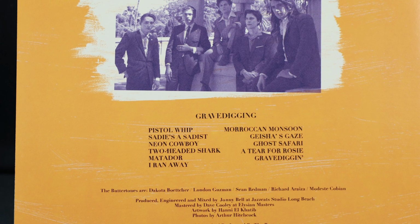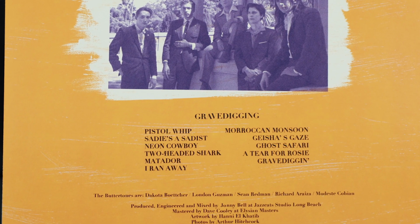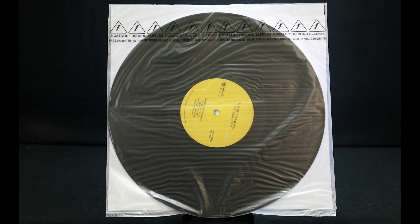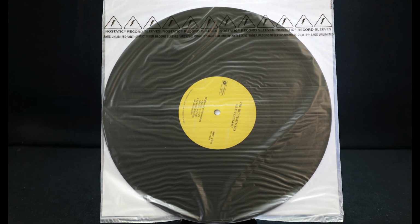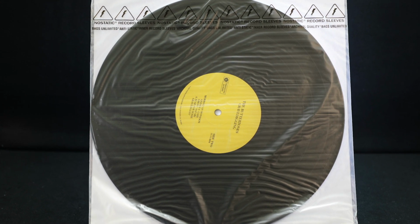Track 7, Moroccan Monsoon. I love this track. It's definitely got some feelings of the Champs meets a dirtied up version of the Ventures. It's just a great instrumental overall, and I wish there were a few more tracks like this on the record.